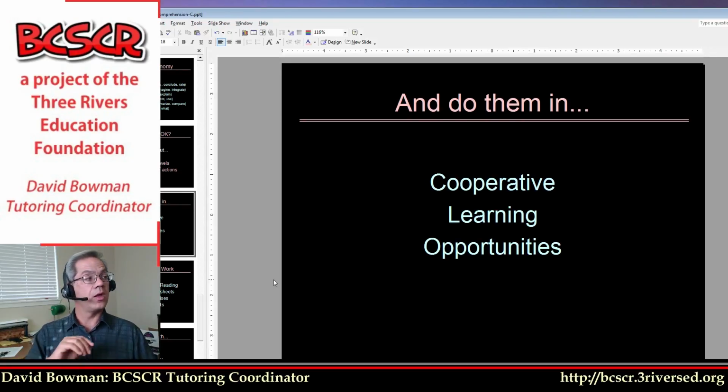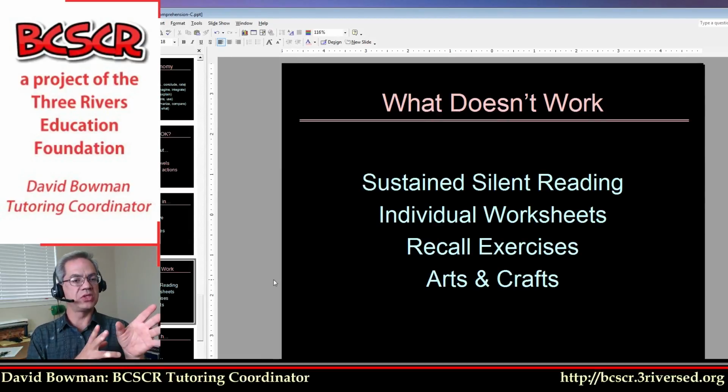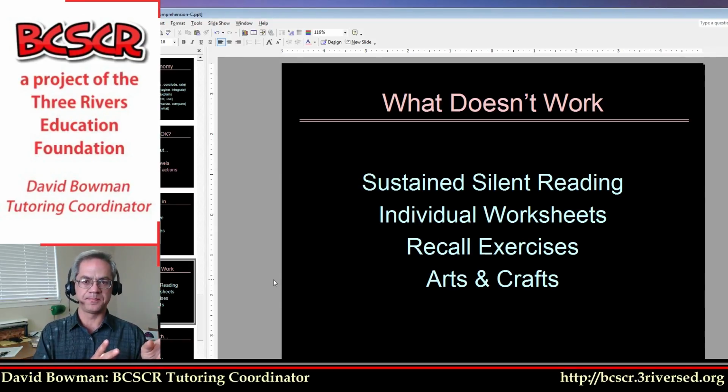Now, that leads us to a couple of things that we do not espouse, or things that simply don't work for improving reading comprehension. And the first is the issue of sustained silent reading. You have a unique opportunity to provide direct instruction and guidance and prompts and support for students as they develop their reading skills. Well, if we have students sitting over there by themselves, you really miss that opportunity. So we don't support sustained silent reading.